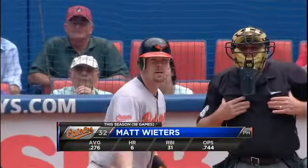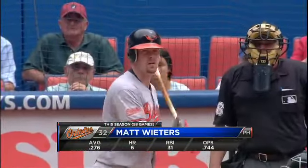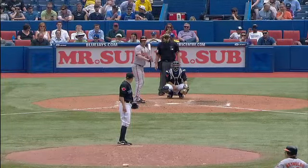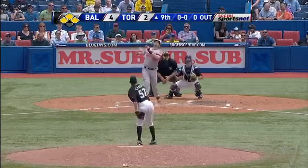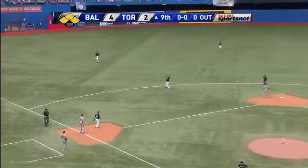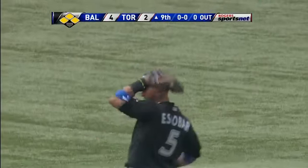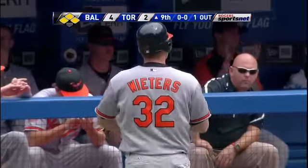He's going to be facing a pinch hitter, Matt Wieters, one of the best in the business this year hitting with runners in scoring position. This is a golden opportunity for Wieters to pick up some RBIs. He pops this one up on the infield. Infield fly rule. Wieters goes after the first pitch and pops up to shortstop.